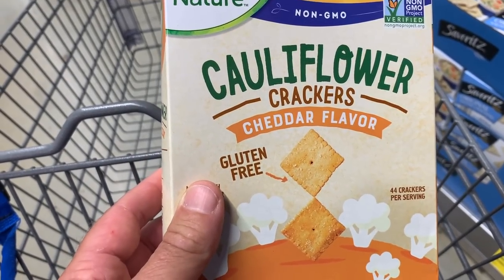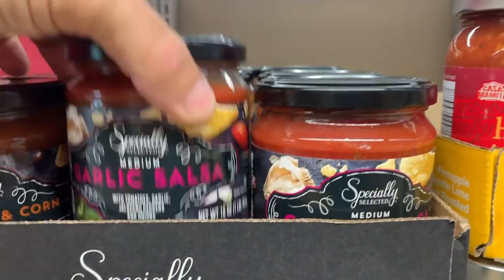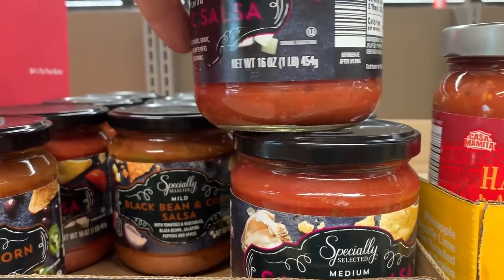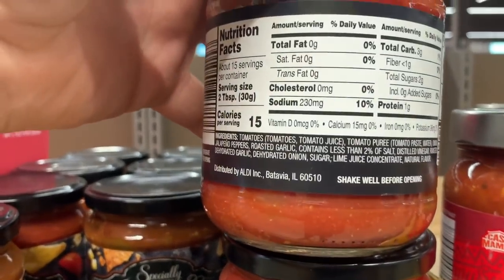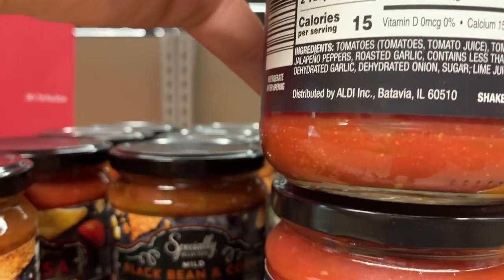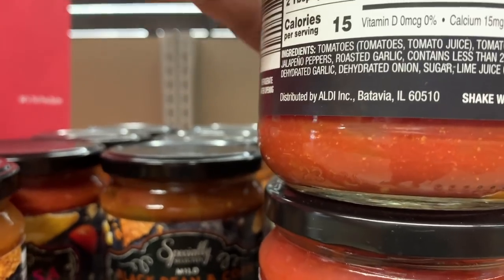But as far as me on keto, absolutely not. Here's another one. Take a look at this. Garlic salsa with tomatoes, garlic, jalapeno, peppers, and onions. And take a look at the nutritional ingredient. It is 3 carbs per serving. And the ingredients aren't super bad till you get down to the bottom and you see some sugar.